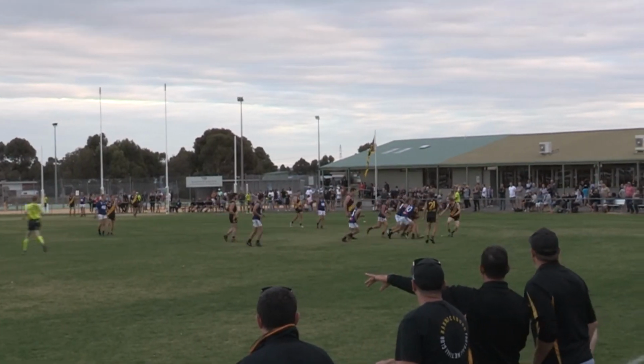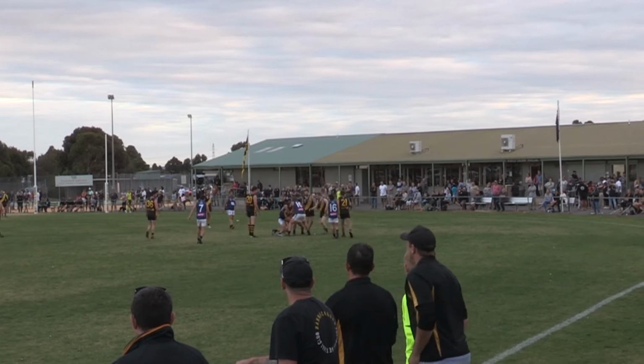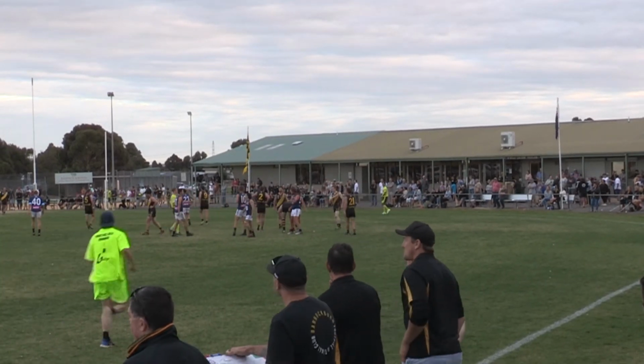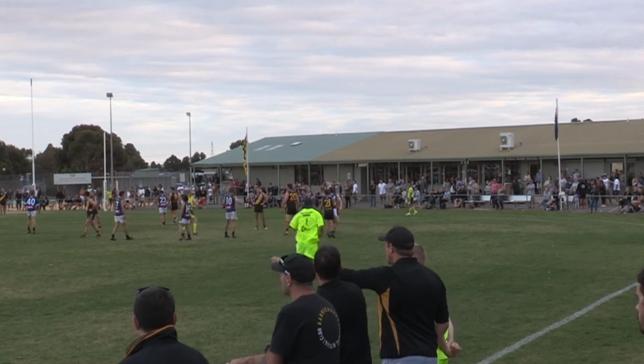So the ball thrown back in. Ball tapped down again. Tyquin tries to get through the contest. He's tackled. So Winchelsea haven't let up one bit in this last 5 or 10 minutes. They know the game is probably theirs to keep.